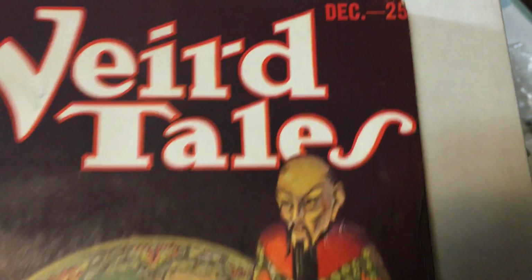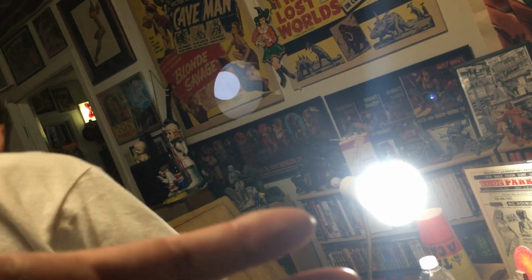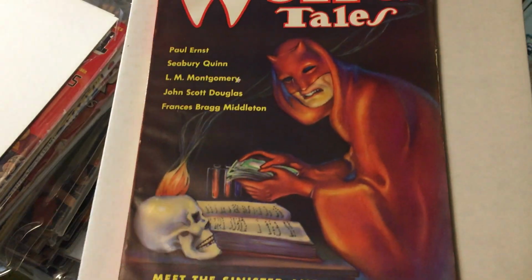So this was a quarter, huh? So that's pretty expensive. Yeah, it was expensive. Weird Tales was a premium. So most of the pulps were 10 cents, but Weird Tales was a quarter. 10 cents, 15 cents, 20 cents. Like Astounding started out at 20 cents. Well, a quarter is like spending $10 in Depression money. Yeah, it was a lot. I mean, comparatively. All right, here's a real beauty in terms of condition.